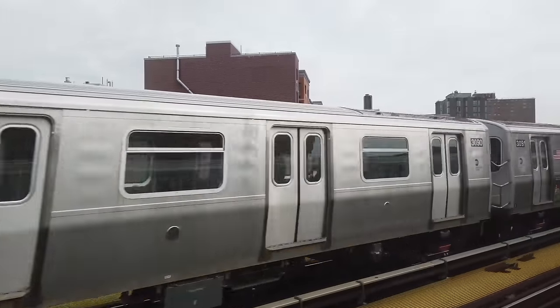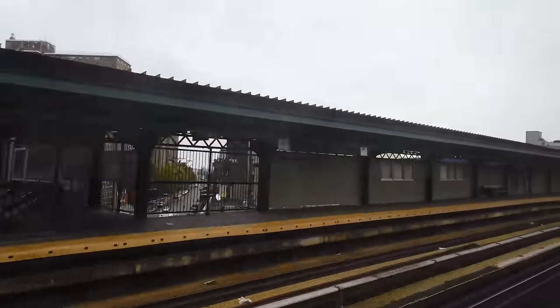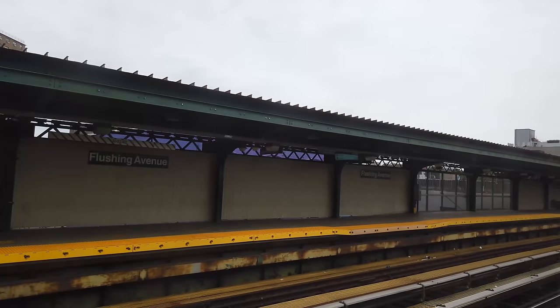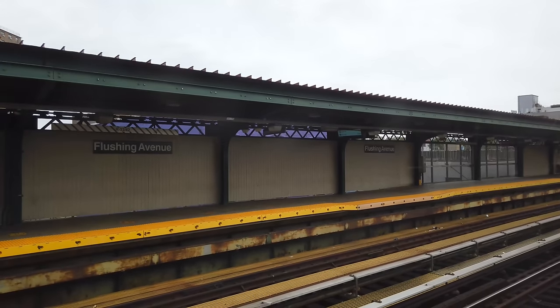Is that R-179? Can't see. No, that was an M train, wasn't it? I don't know what that was. These things go by too fast for me to see. I just know it wasn't an R-46.